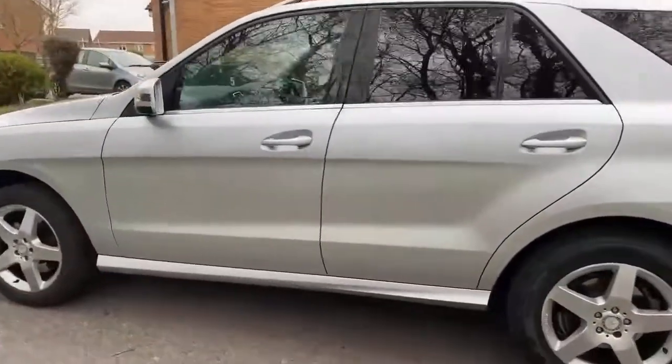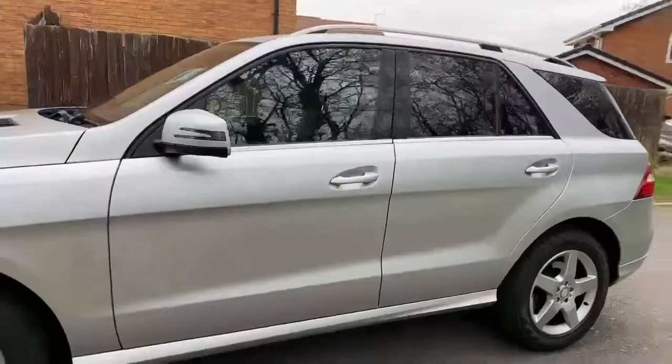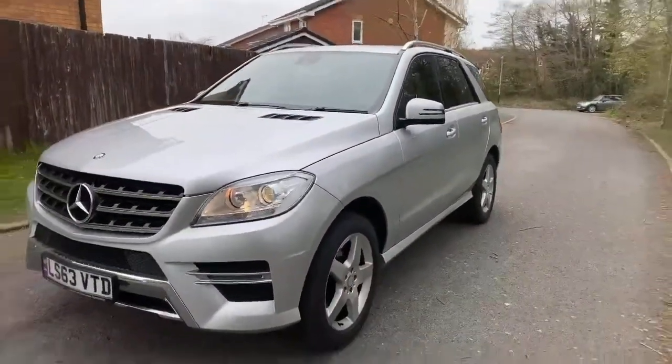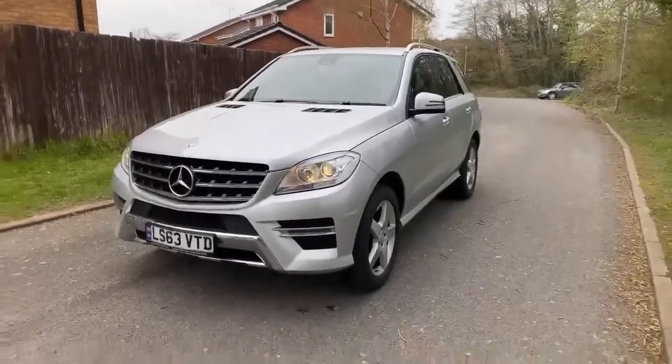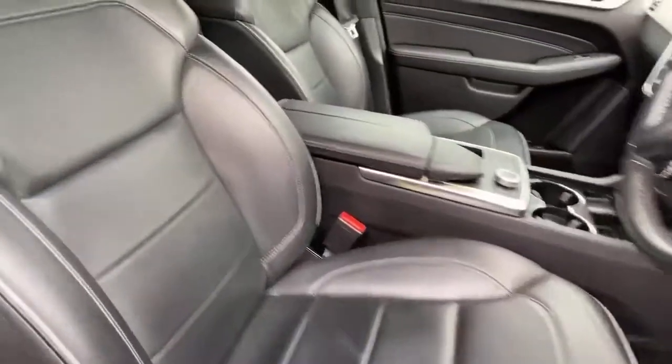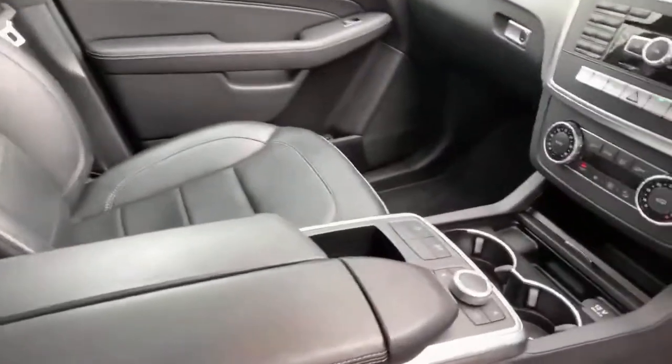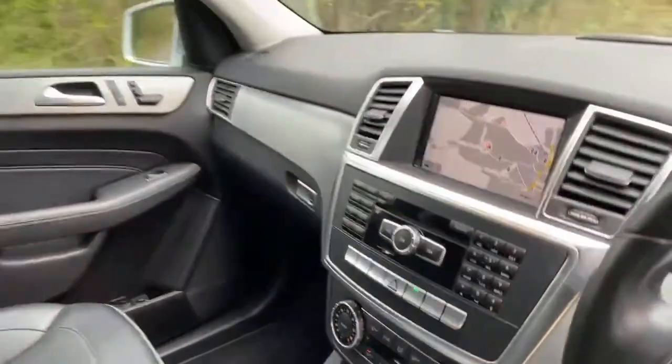Got the 19-inch AMG wheels. Privacy glass to the rear. Inside we have full leather interior, which is electrically adjustable. All very clean in here. Satellite navigation, all the headlightings all clean.